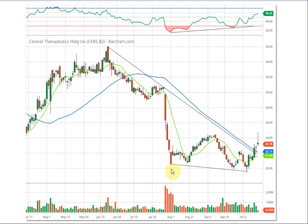2, Cerevel Therapeutics Holdings, CERE. Okay, down here, I just want to draw your attention here for the last 2-3 months. It bottomed here, or formed a bottom back in August the 7th after being decimated for the past couple of previous trading days, and just kept on making more and more bottoms. So lower lows, but taking your eyes up here where the RSI is, where the stock made lower lows, what happened to the RSI? It was making higher lows. And that is a bullish divergence.